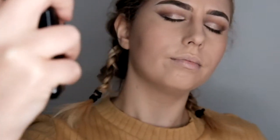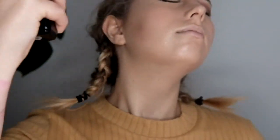This is really weird. Oh my god, it smells so bad. It smells like literal shit. What's in this? Oh, I don't have the packaging. And setting sprays don't have a smell, or they smell like just, I don't know, cucumber. But this.